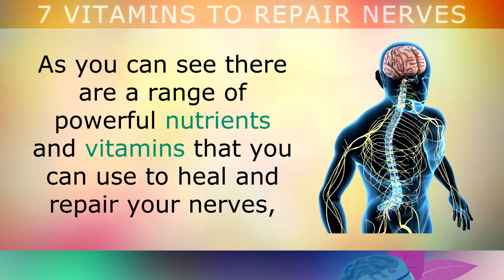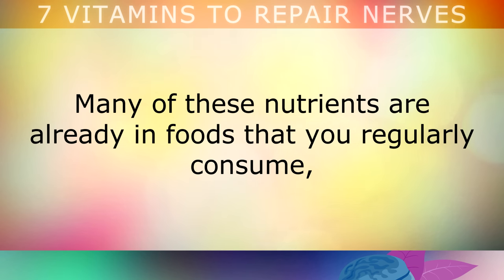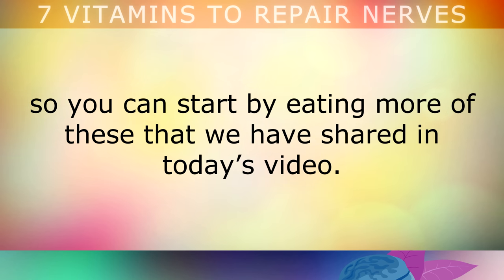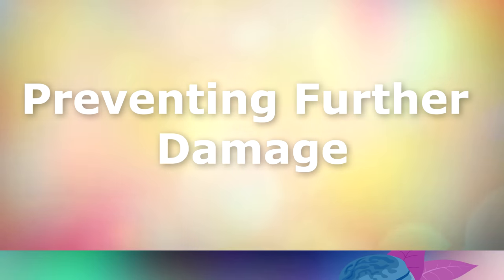So as you can see, there are a range of powerful nutrients and vitamins that you can use to heal and repair your nerves in order to restore the normal sensations in your toes, fingers, hands, feet, and other damaged nerves in your body. Many of these nutrients are already in the foods that you regularly consume, so you can start by eating more of these that we have shared in today's video, preventing further damage.